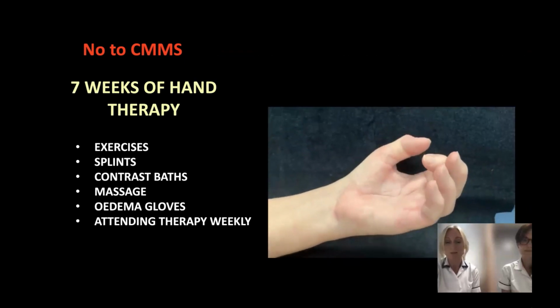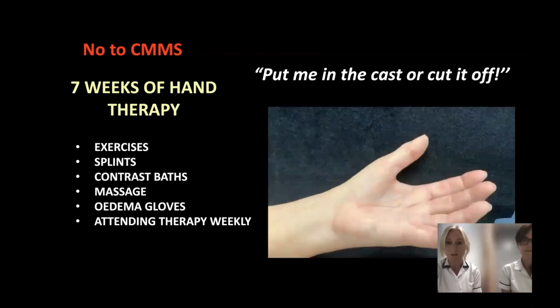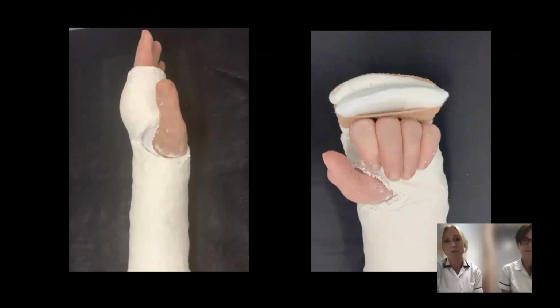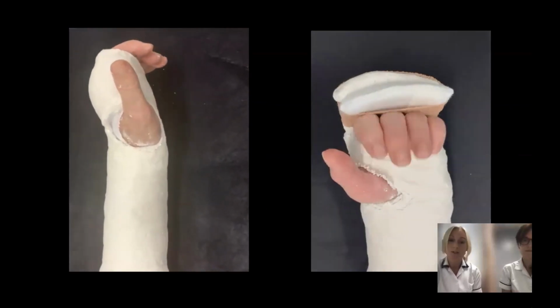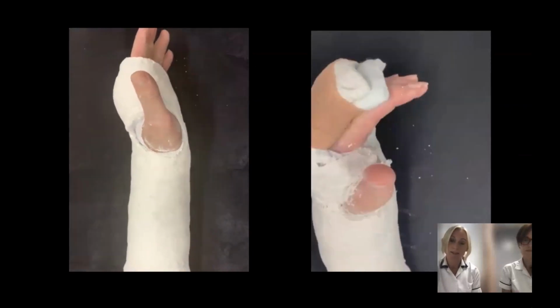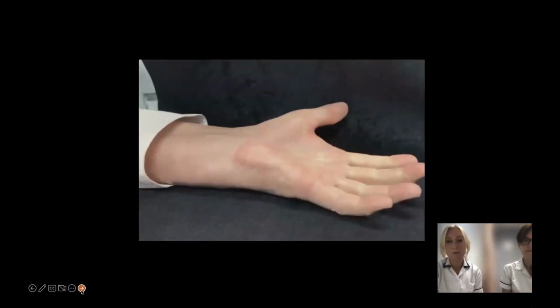So this lady took a break from therapy over Christmas, and when she came back, this was her movement that you see in the video, and her quote to me was, "Put me in the cast or go." So I put her into a cast. She was in the intrinsic minus cast for 3 weeks. And then she went into an intrinsic plus cast for 2 weeks. And following on from this, she went into exercise casts. And this was her final video.